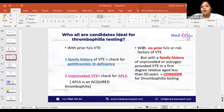Now moving to this side. Suppose a patient comes with no prior history or risk factors for VTE. The patient has come to our clinic and says, doctor, I'm planning to get pregnant. I have never had VTE, but my mother had an unprovoked VTE or estrogen-provoked VTE. Estrogen-provoked VTE means, suppose my mother was on COC pills and had VTE, and the doctor said the COC pills had probably led to it. So the patient herself doesn't have any history, but an immediate first-degree family member had estrogen-provoked VTE at an age less than 50. Then we consider thrombophilia testing.